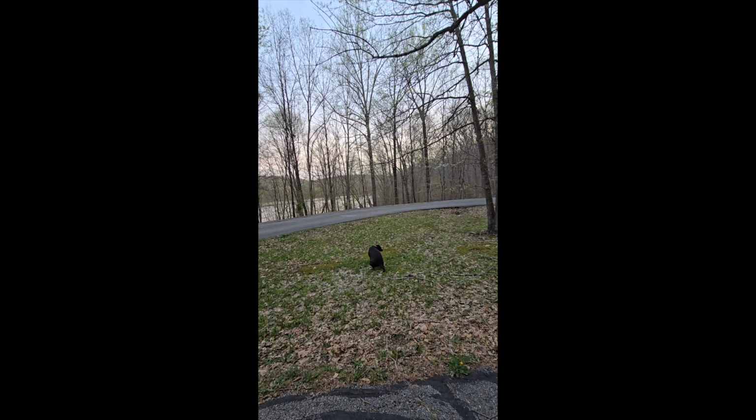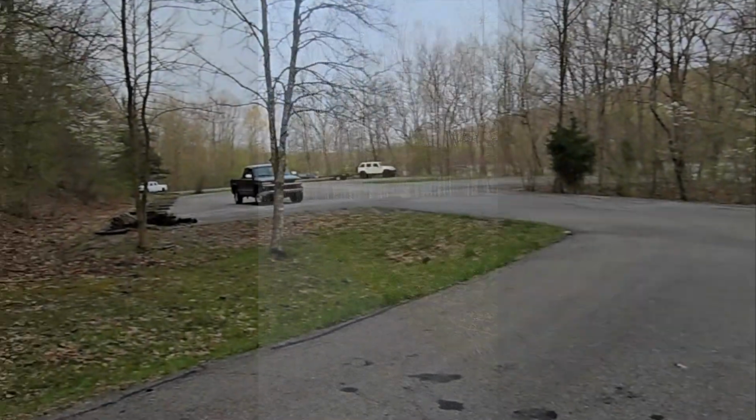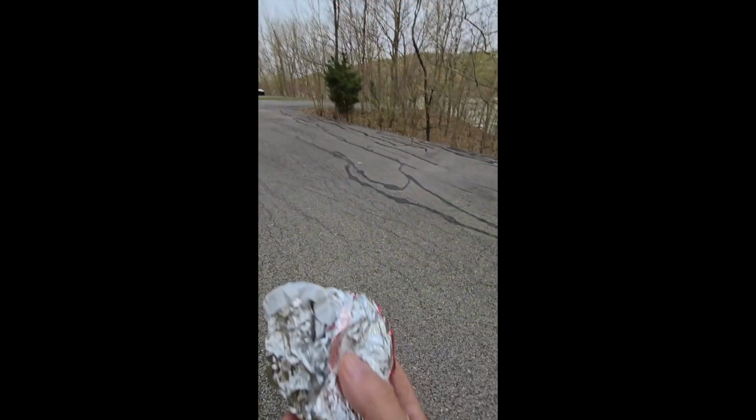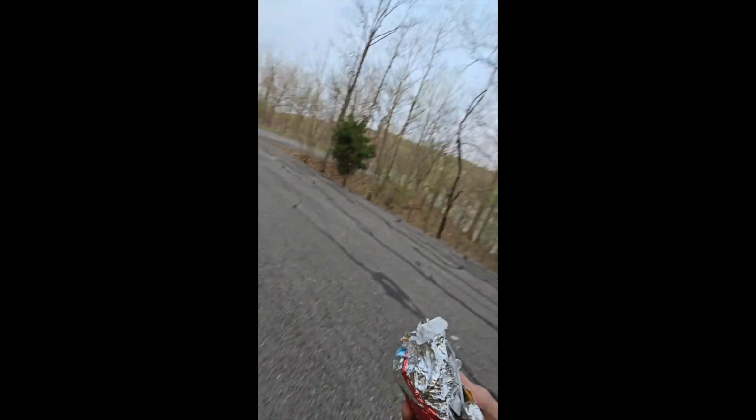There we go, Jazz doing her business. As soon as she's done, I'll pick that up. That's why this works out good. There we go. Being back here works out good. Yeah, that worked out pretty good. Used a Wendy's bag from yesterday to pick it up, foil bag. And now that way I can go throw it in the trash.